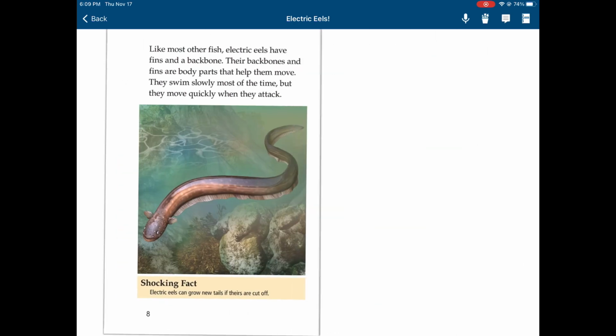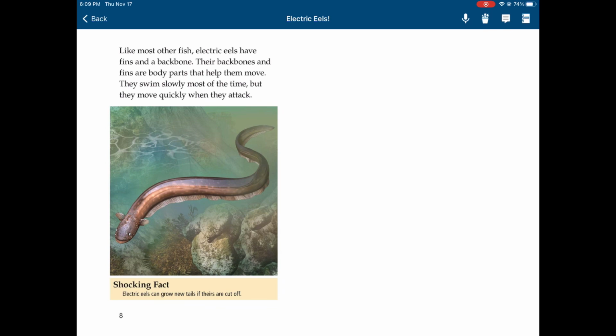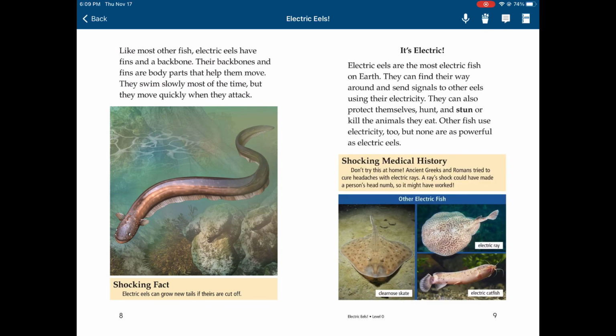Like most other fish, electric eels have fins and a backbone. Their backbones and fins are the body parts that help them move. They swim slowly most of the time, but they move quickly when they attack.